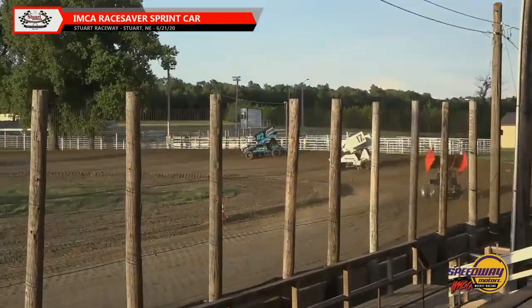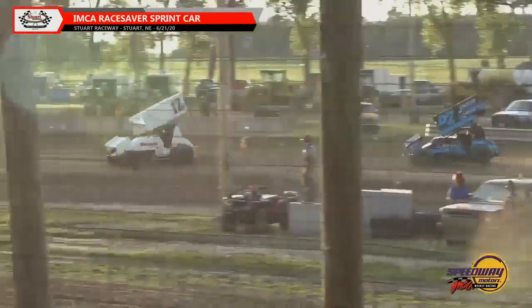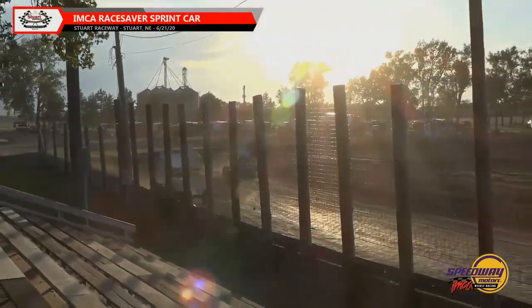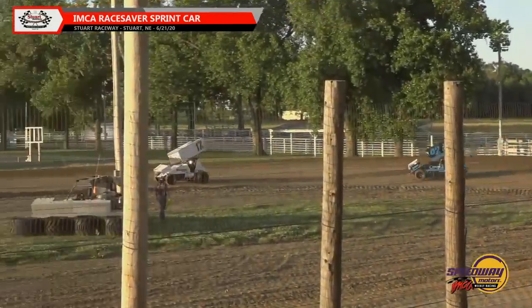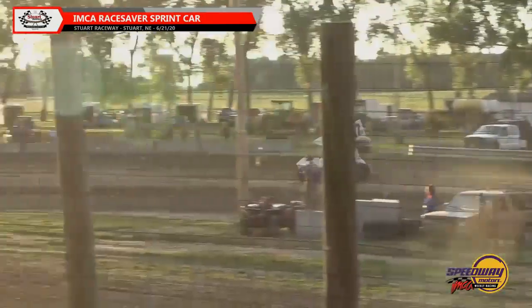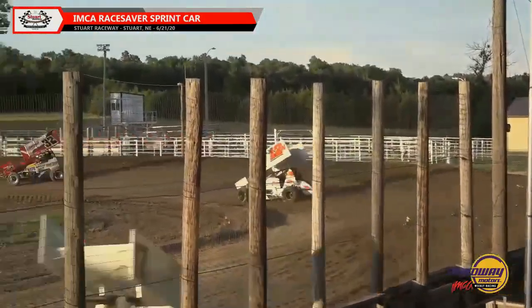Neil Nicolite in the 12N trying to find some room. The 02 machine gets a little high. That's going to open the door for the 17D. 17D Bob Dvorak up to 3rd. Sets his sights on 2nd place, the 12N of Neil Nicolite. Meanwhile, up front, the 32, Trevor Waller trying to put distance between him and the 12N of Nicolite. The 17D, Bob Dvorak in third. 02, Mitchell Dvorak in fourth. Cale Creasel bringing up the rear.